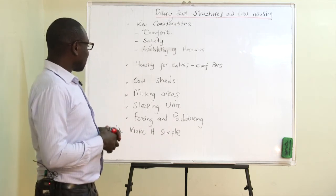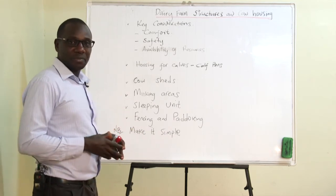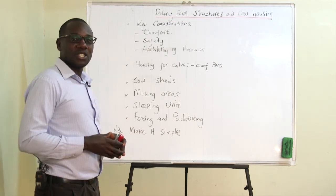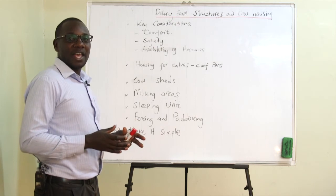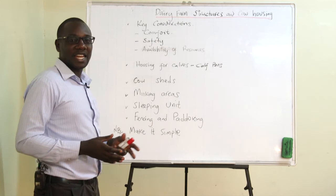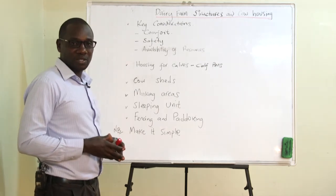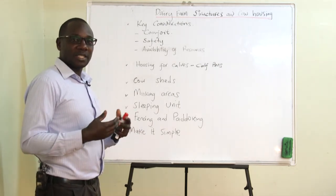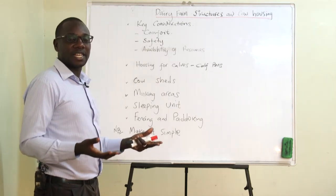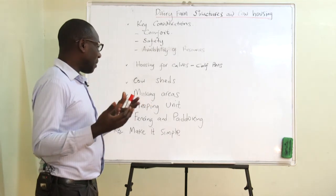We also have the sleeping unit, which I've mentioned here, that the sleeping unit should be comfortable. And by saying comfortable, it should be clean and free from any dirt at all times. During the night, the cows will urinate and make the place dirty.